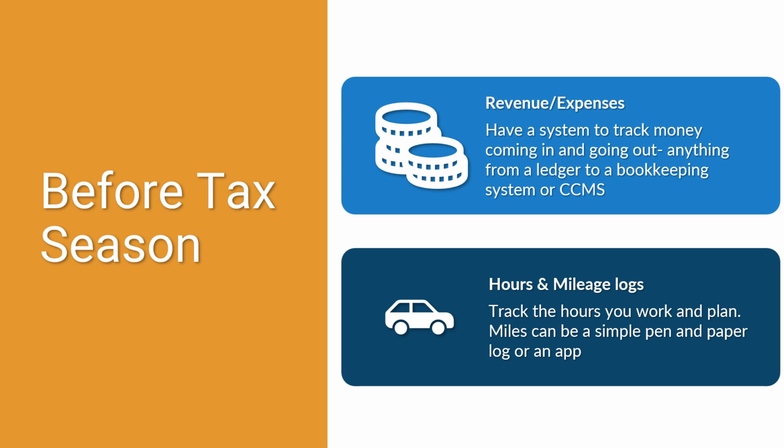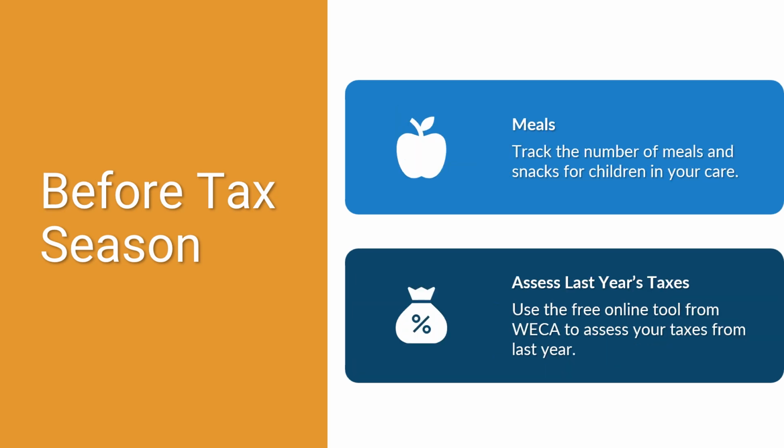Now, hours and mileage logs. You need to track the hours you work and plan. Miles can be a simple pen and paper log, or you can use an app. Also before tax season, for meals, you want to track the number of meals and snacks for children in your care, and you want to assess last year's taxes. You can use the free online tool from WECA to assess your taxes from last year.